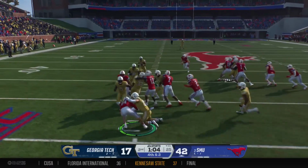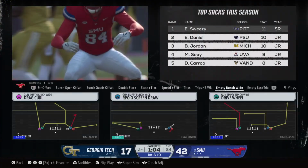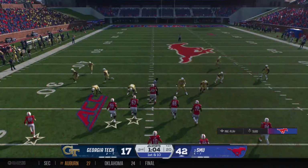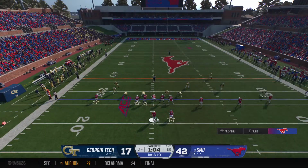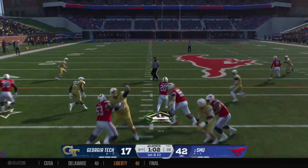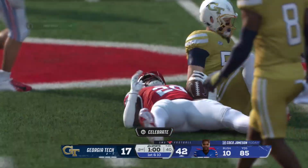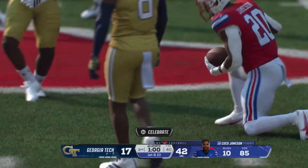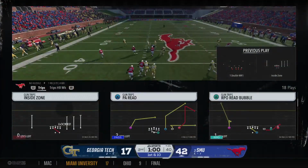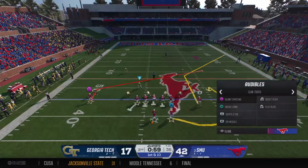On his way back to the 20. And they'll get him down after the return at the 27-yard line. The SMU offense is headed back onto the field. This drive will start at their own 27-yard line. Looking for room, it's Jamison. Past the sticks, and he may get more. Great pickup as they'll keep this drive moving, and they've got it at the 45. Starting a drive like that really builds confidence. 1st down from the 45.